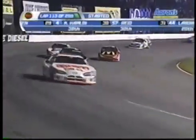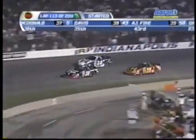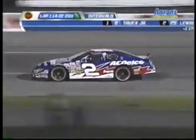Jason Keller, Mike Wallace trying to follow through. Keller 35, Wallace 64. Keller trying to get by Mike Wallace and Tyler Walker. Meanwhile, here's a 2 car. Clint Boyer's worked his way up to the 3rd spot.